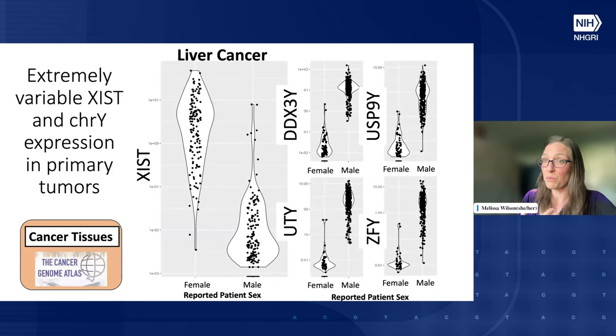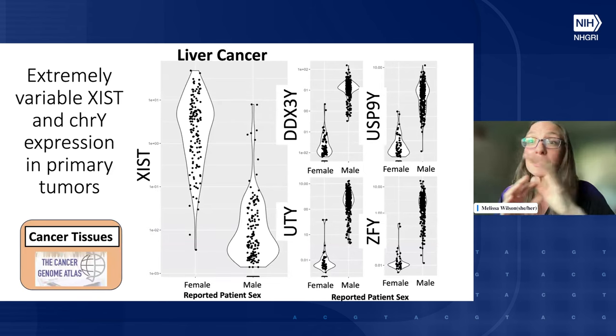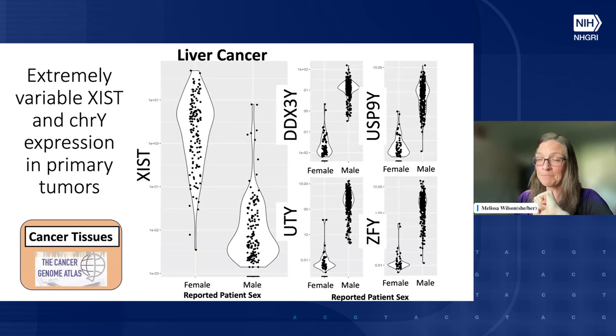For the Y chromosome, we also see some of the loss of Y chromosome that was previously reported across the Y-linked genes. And so our take home here is that the tumor is very heterogeneous as it's growing. It's probably losing some X expression in XX samples, but also gaining X expression in the XY samples. What we don't see is total loss of the X chromosome.